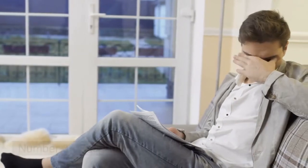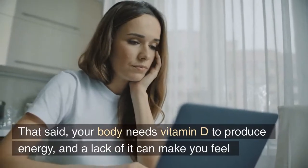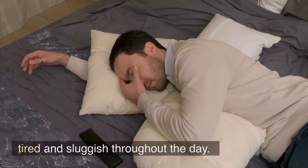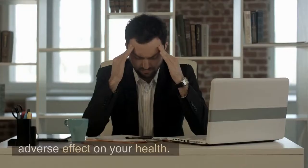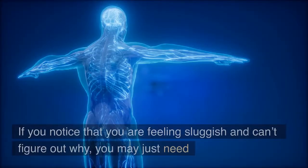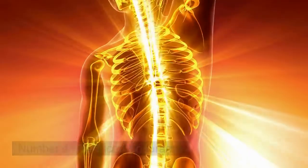Number 3. Fatigue. This symptom is often overlooked because we tend to attribute fatigue to a number of different things. That said, your body needs vitamin D to produce energy, and a lack of it can make you feel tired and sluggish throughout the day. This lack of energy can also cause you to adopt negative behaviors that can have an adverse effect on your health. So, listen to your body. If you notice that you are feeling sluggish and can't figure out why, you may just need to get some more vitamin D.